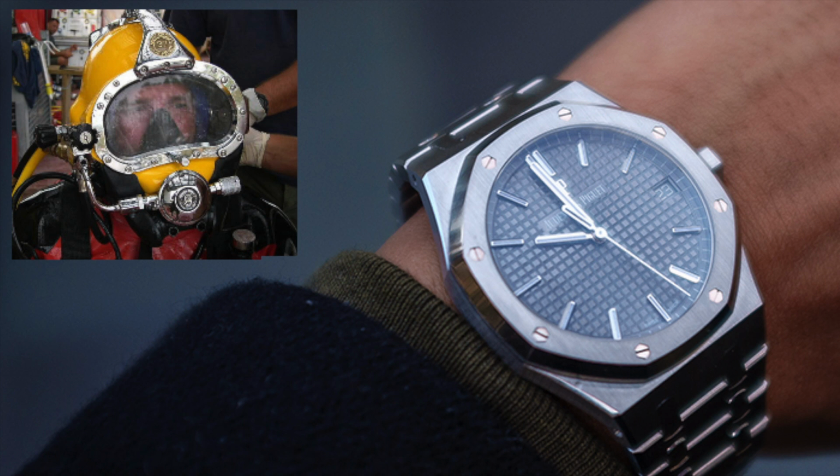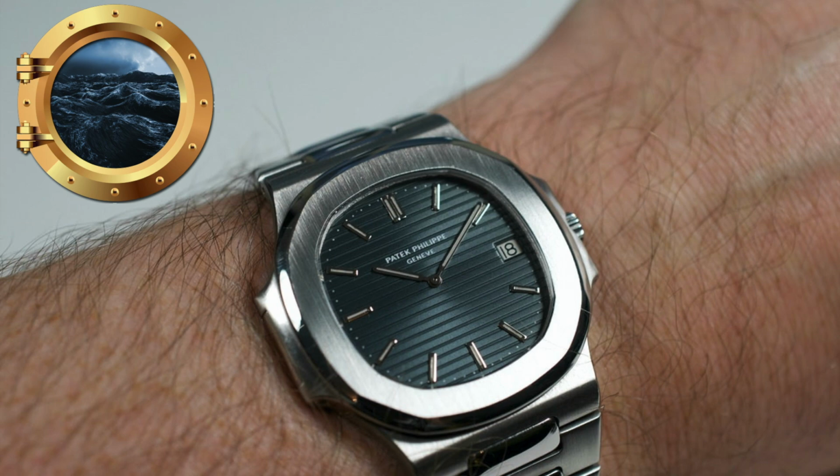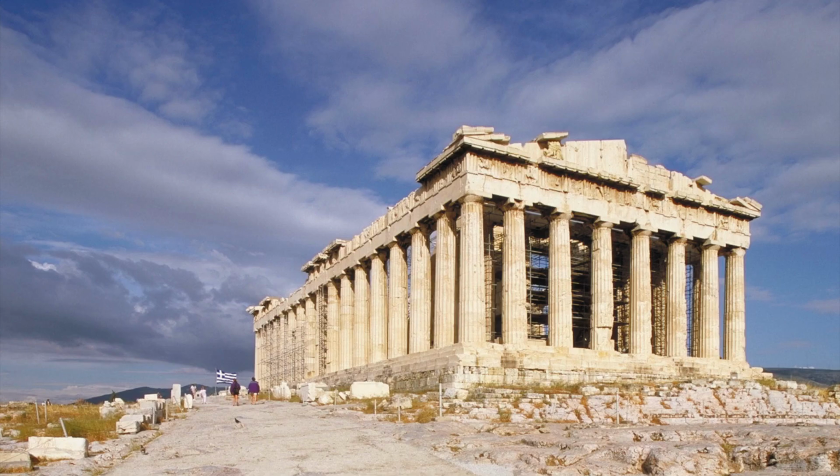The King Midas was designed by Gerald Genta, the man behind some of the world's most iconic designs, including the Audemars Piguet Royal Oak and the Patek Philippe Nautilus. As with those models, the Royal Oak inspired by a diving helmet and the Nautilus inspired by the porthole of a ship, the King Midas is inspired by the design of the Parthenon Temple of Athena in Greece.